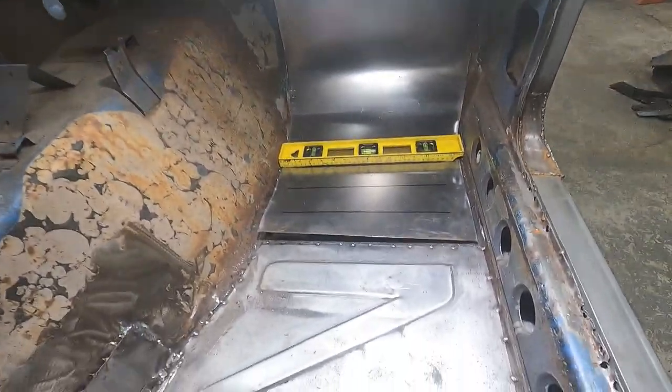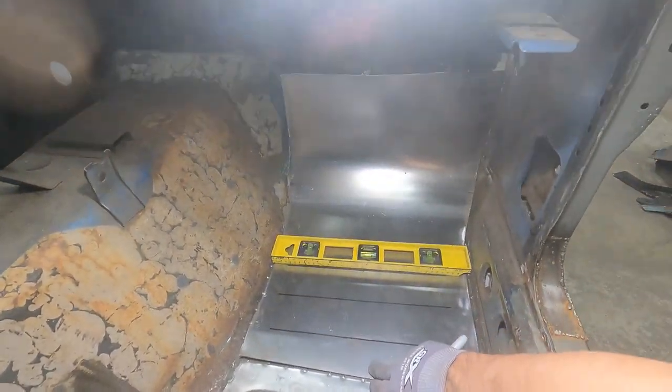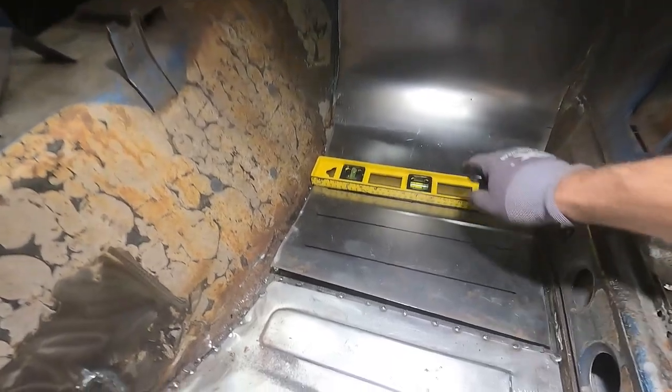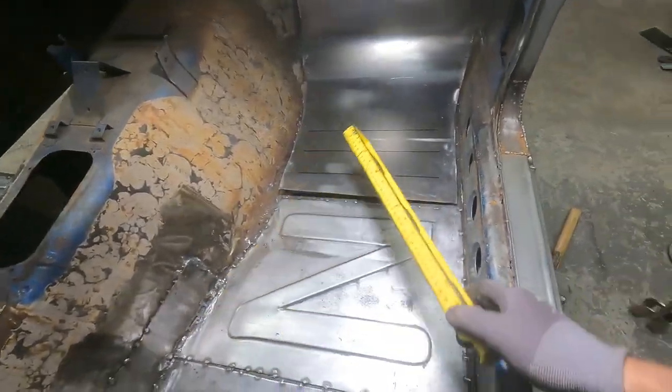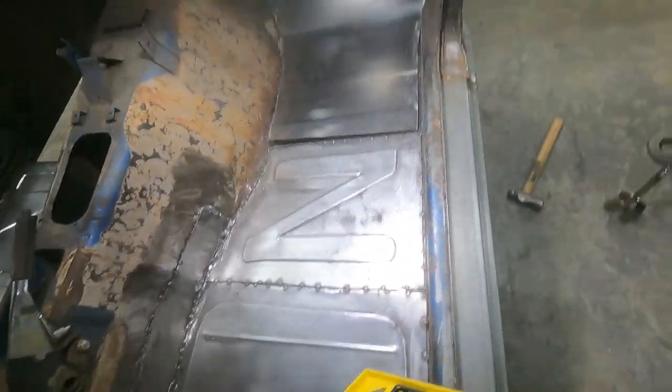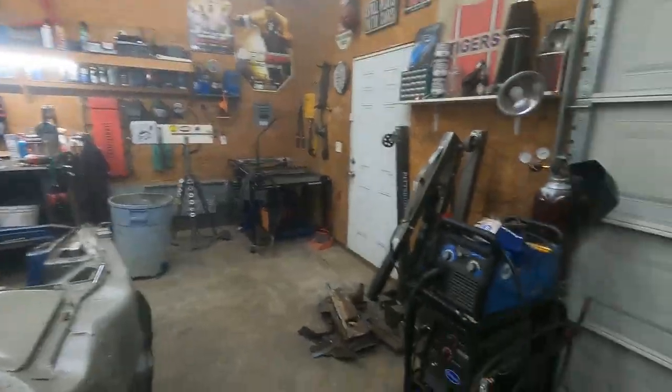It roughly fit in. It's not tacked or anything yet. It's roughed in. We made our marks for our three lines up there that'll match the three lines back here. We'll take that bead roller.